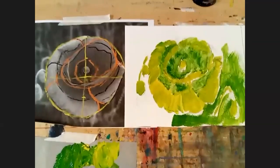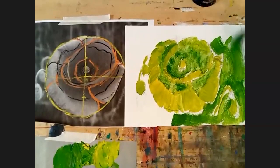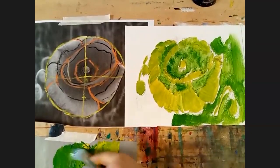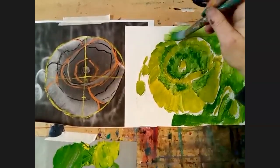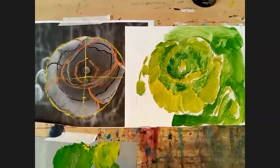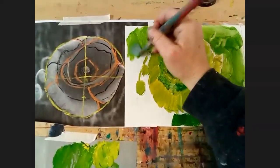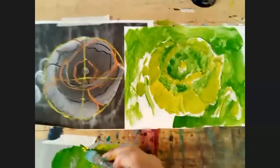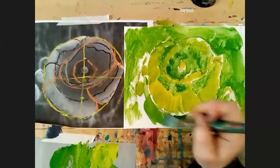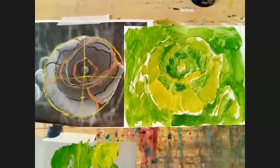So we can pop back this. I know I'm also going super quick. I'm using a lot of paint, less water, more paint. I just want to get a little bit of paint everywhere so that my next layers is very cheery.